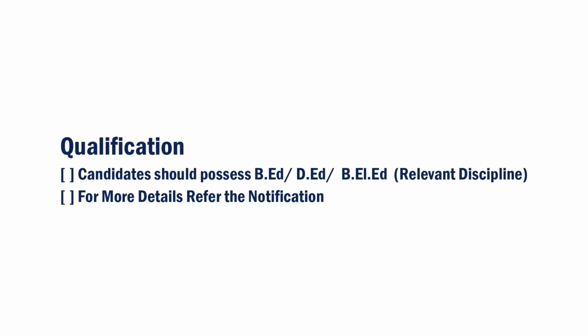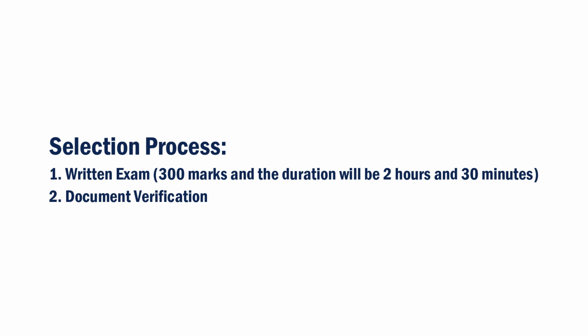Let's see what the qualification required for this examination is. Candidate should possess B.Ed or BLED in the relevant discipline. For more details, kindly refer to the notification at the time of the call. Let's see the selection process. First is the written examination and document verification. This is a direct exam. There is no interview.